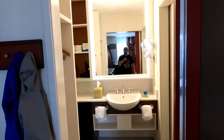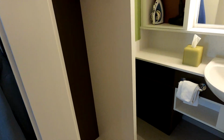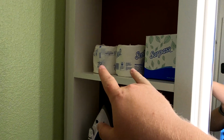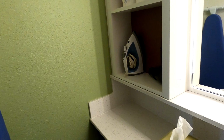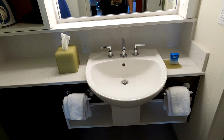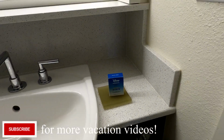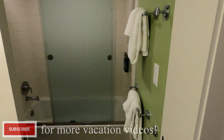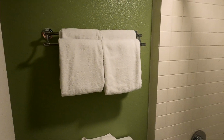Now we're gonna head on into the bathroom and check this place out. So first off, you have your closet here that you can hang your clothes on. You have your iron, your hair dryer, 2 rolls of TP, extra rolls, and here is an extra box of tissue paper, ironing board, and there's your sink. Now, a lot of people brag on this soap right here. I'm not much of a soap fanatic, so I wouldn't know if it was good or not. But here's your bathroom. You got your towels hanging up on the wall, toilet, some towels there, and this is what the shower is gonna look like.